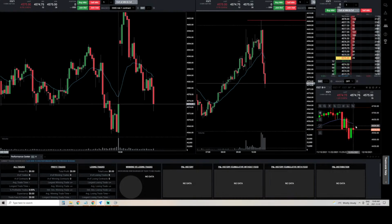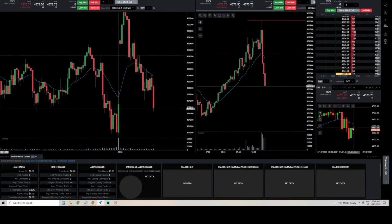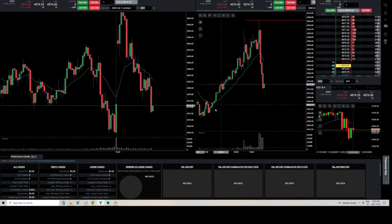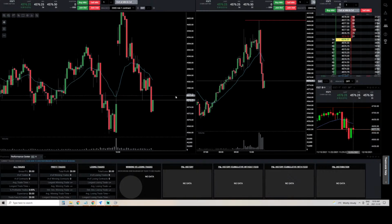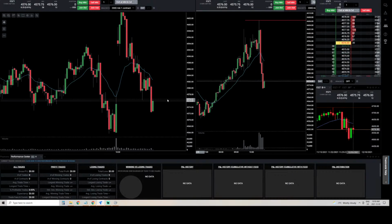Tested above yesterday's inside candle, finding some sellers at those levels. Maybe we stay range bound and we come back and recheck the other side. Definitely didn't like above yesterday's candle for sure so far.